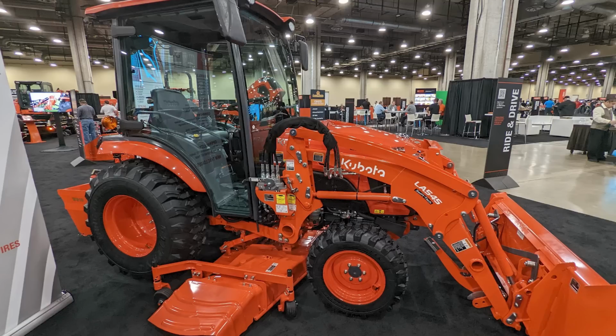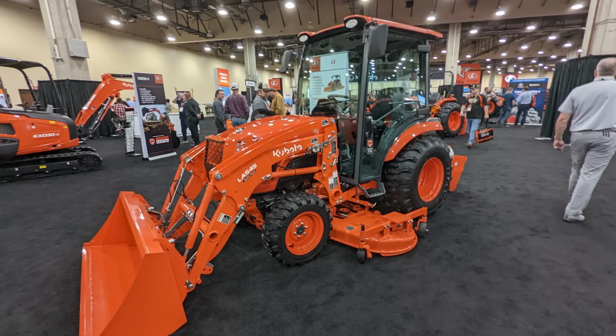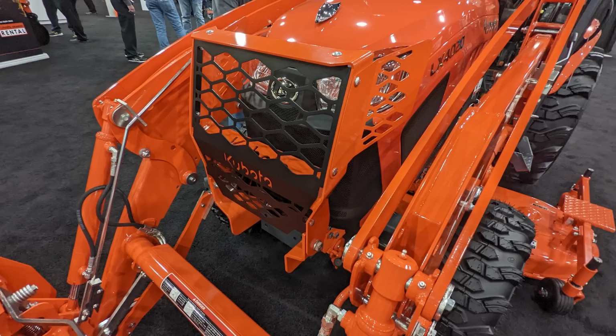which is going to help the machine be more stable, and that is echoed in the loader. The new loader for this model is also about 4 inches wider. That's going to make the loader a little bit more solid and stable, but also create more room to be able to drive the tractor between the arms when you're taking the loader on and off.